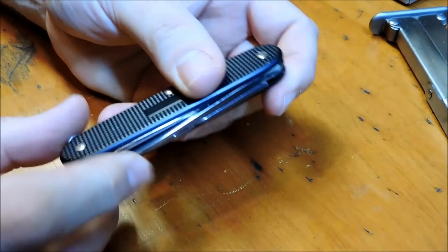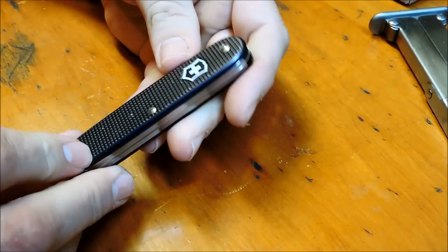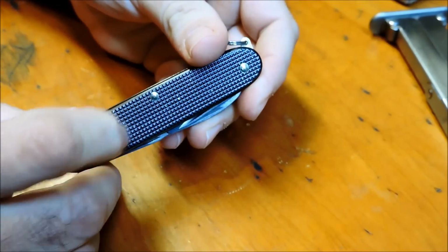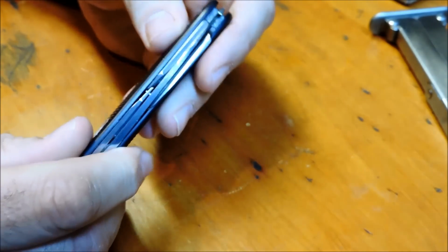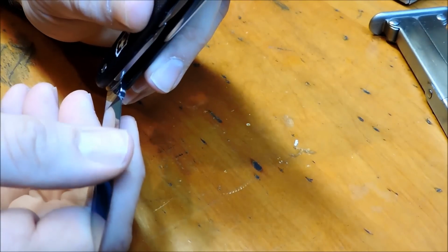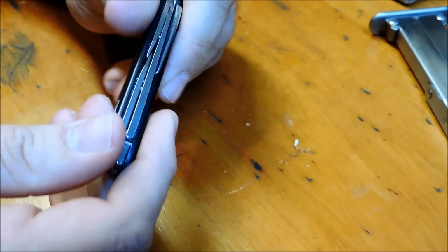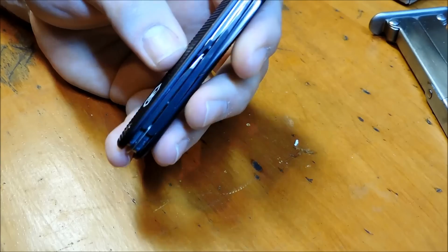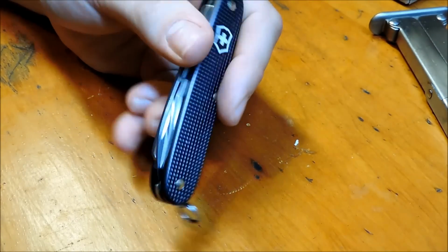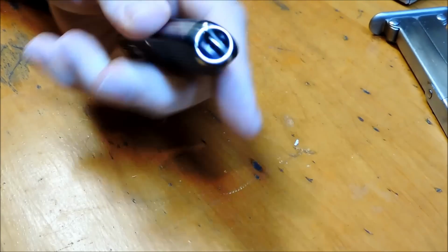I got a Victorinox Pioneer Alox I picked up for 20 bucks. It's been used a little bit. It's got some marks on the Alox scales. The main blade was a little bit scuffed up. I hit it on the hard stone a little bit and then stropped it and brought it back, and it's pretty sharp. Really like the Alox models. Been wanting to get a black one. I think the price on this new is a little over 30, so it's a pretty good price.